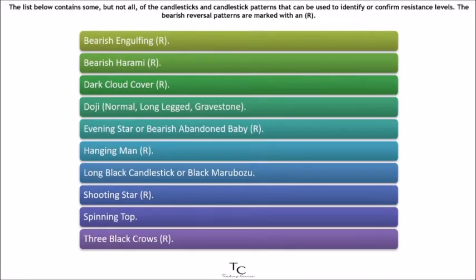The list below contains some, but not all, of the candlesticks and candlestick patterns that can be used to identify or confirm resistance levels. The bearish reversal patterns are marked with an R: bearish engulfing, bearish harami, dark cloud cover, doji (normal, long-legged, gravestone), evening star or bearish abandoned baby, hanging man, long black candlestick or black marubozu, shooting star, spinning top, 3 black crows.